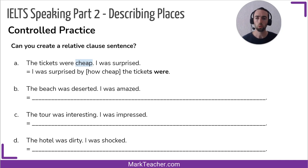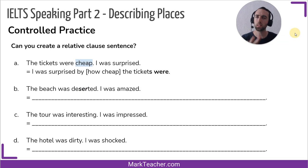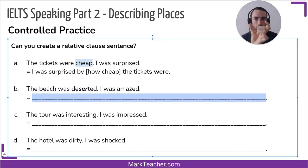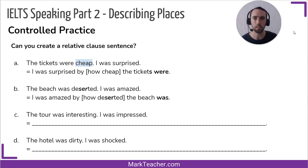B. The beach was deserted. Deserted. This means very, very empty or quiet. Maybe I was the only person on the beach. How nice. The beach was deserted. I was amazed. Again, my reaction comes first. I was amazed by what? By how deserted the beach was. I was amazed by how deserted the beach was. I was the only person there.